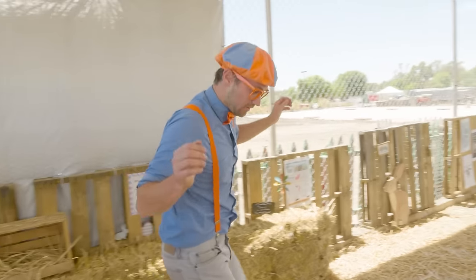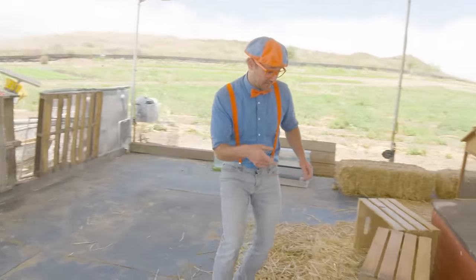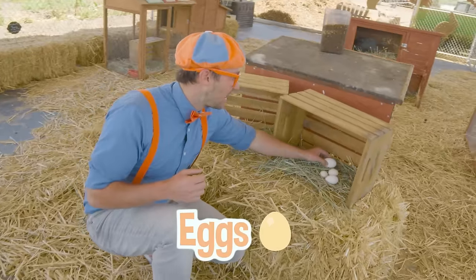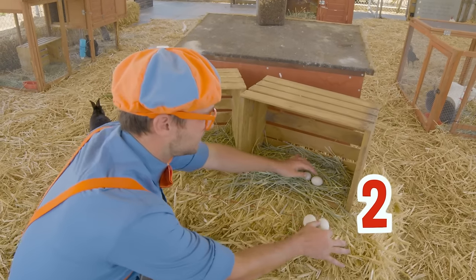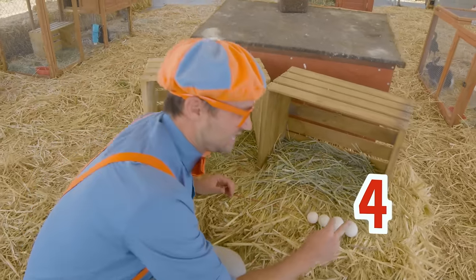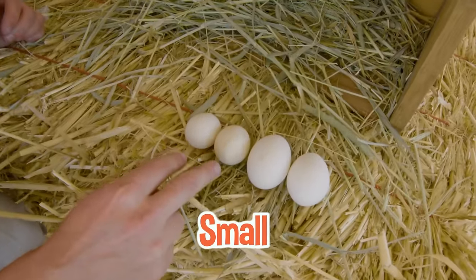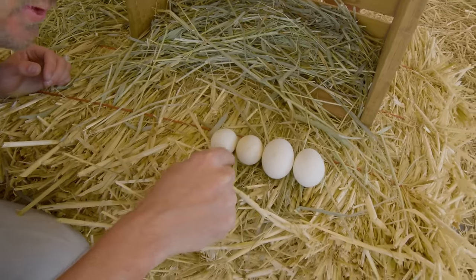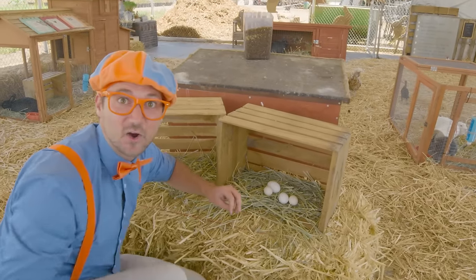Oh, and come over here. I have something to show you. Wow, right over here. We have some eggs. Yeah, chickens lay eggs. Wow. We have one egg, two eggs, three eggs, and four eggs. These two are big eggs, and these two are small eggs. But these two weren't laid by the modern game chicken. These are still too big for those chickens. Okay, we'll put these eggs back right here. And let's go check out the chickens some more.